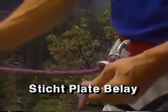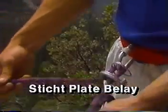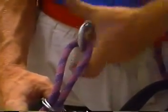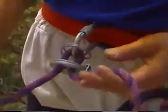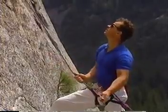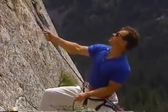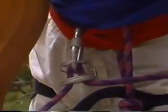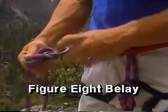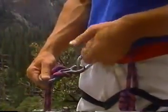Another popular device is the stitch plate, which works on the same principle as that other German apparatus. A bight comes up through the stitch plate and clips into the carabiner. In the event of a fall, the rope is locked between the plate and the carabiner. Once again, in this instance, the left hand is the brake hand and it comes off to the side, securing the hitch. The last device is a figure eight descending ring, generally used for a rappel, though it works equally well as the belay device.